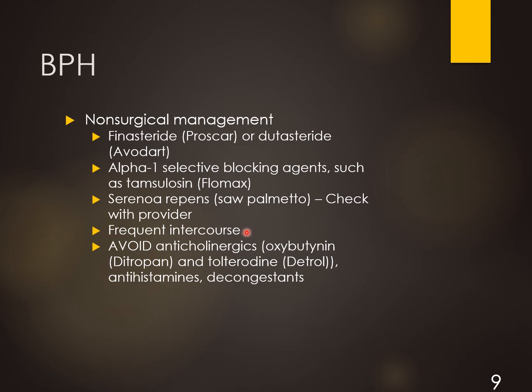Good news, frequent intercourse can actually improve symptoms. The way that this works is frequent intercourse releases prostatic fluid, thereby shrinking the prostate ever so slightly so males can have relief when they need to urinate.